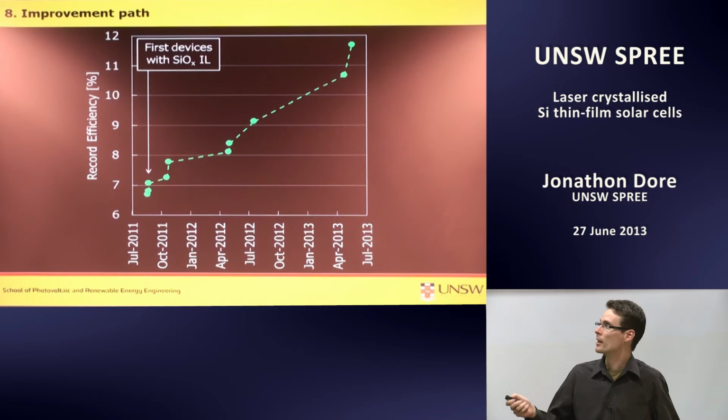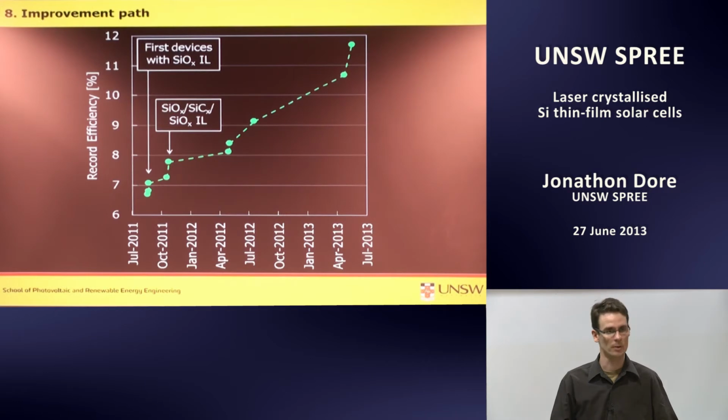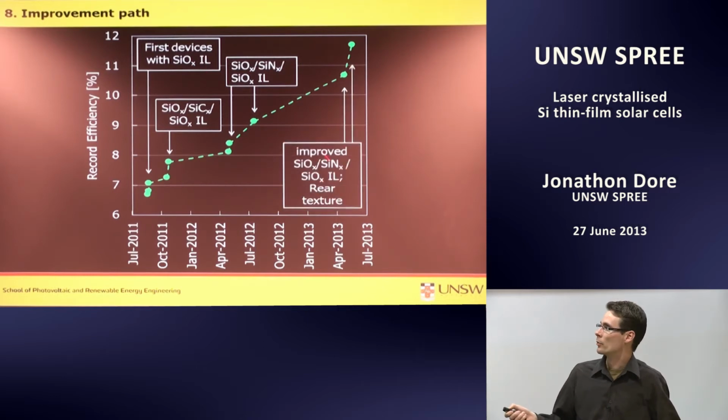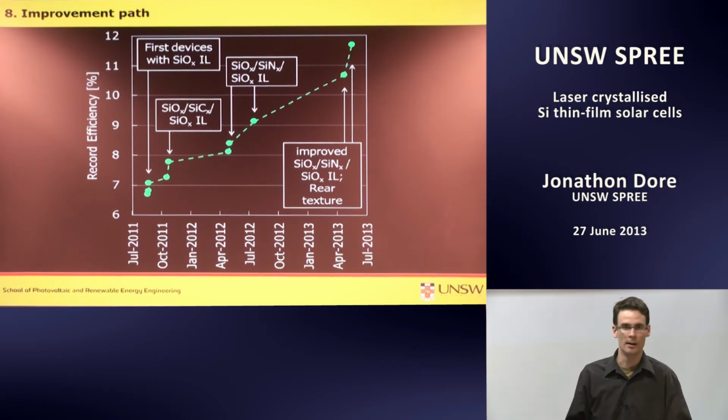We started off here using a simple silicon oxide layer, and then we've made our first improvements by going through to a stack of oxide, silicon carbide and oxide, which gave us a bit of an optical boost through an antireflection effect. We improved even further by changing that to an oxide nitride oxide. And then finally, we improved the nitride layer itself by depositing it slightly differently and got a big boost there. And then finally added some rear texture, which is, as you see, the only point on this graph that's not related to the intermediate layer, and gave us our final boost up to where we are now. So it seems that there's quite a big impact from this intermediate layer, and that's why I'm going to talk a lot about that.